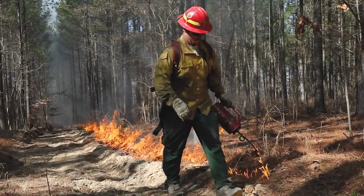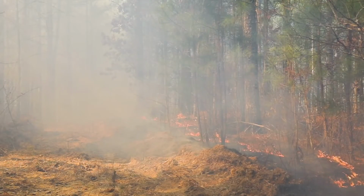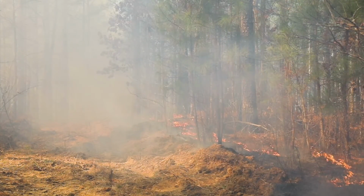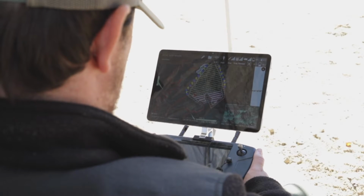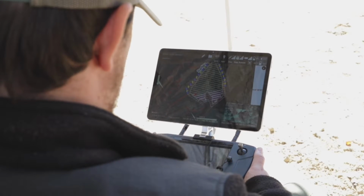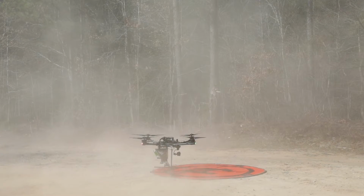It's a lot of coves, a lot of extra walking. And here lately, we've been really limited on the resources as far as people. So the drone cuts us down almost to half the staff we need to actually burn this track. It's an Alta X drone with Ignis system. It drops the balls to start prescribed fire or help with wildfire situations.